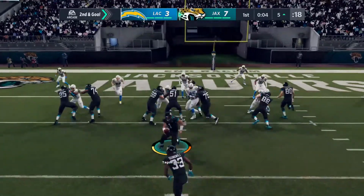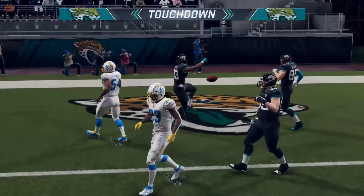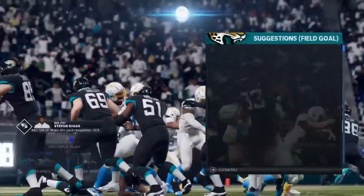Here's 2nd and goal. And they give this time to the tailback. And he'll take this one in for a Jags touchdown. A 5-yard touchdown run. And the Jaguars add 6 to their lead.